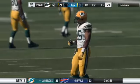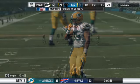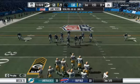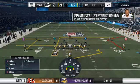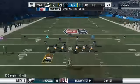Yeah, how about that? Tied at the half, tied after the first 2 drives of the 3rd quarter, 1 for each. That tells me that someone's defense has got to step up and make a big play and try and change the momentum of this game.